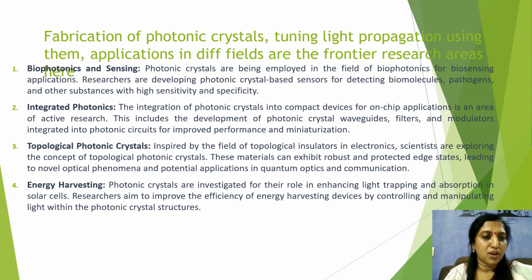It is used in integrated photonics. It is used in biophotonics. See, it is all used in the field of biophotonics, biosensing applications. So we wanted some photonic crystal based sensors for detecting biomolecules, pathogens, and other substances with very high sensitivity and specificity. Integrated photonics, we have already seen in the earlier slides.